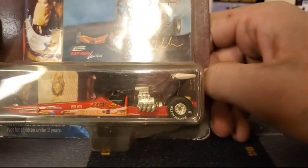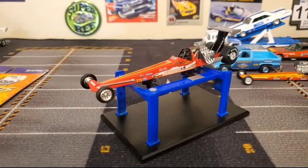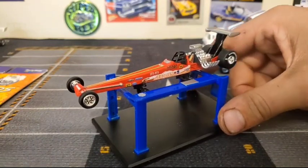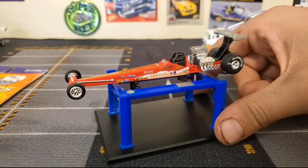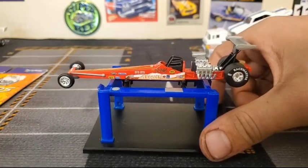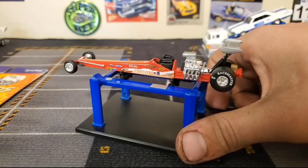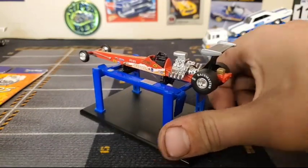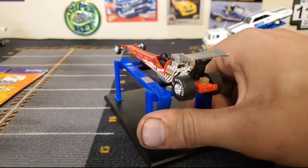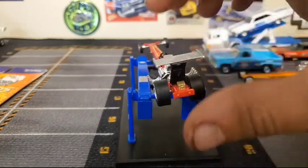So let's get our Praying Mantis opened up and onto the lift. All right, here is our Praying Mantis. Very, very cool looking car. I absolutely love those big giant headers on there. Massive cylinder heads. Love the big spoiler on the back. Got Race Master tires on there. A little parachute as well, a little gold detail you can see there. This is kind of a lot more what you'd think of as a modern day Top Fuel dragster.